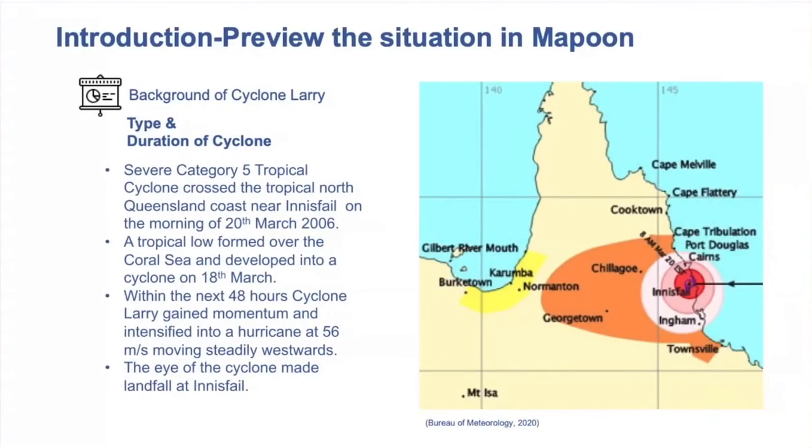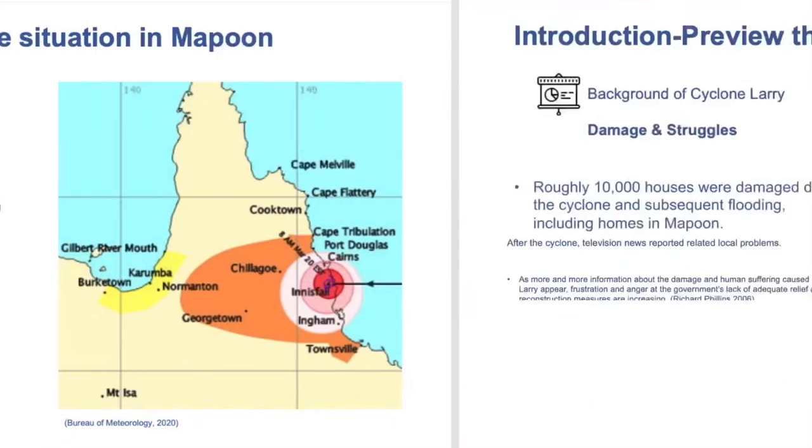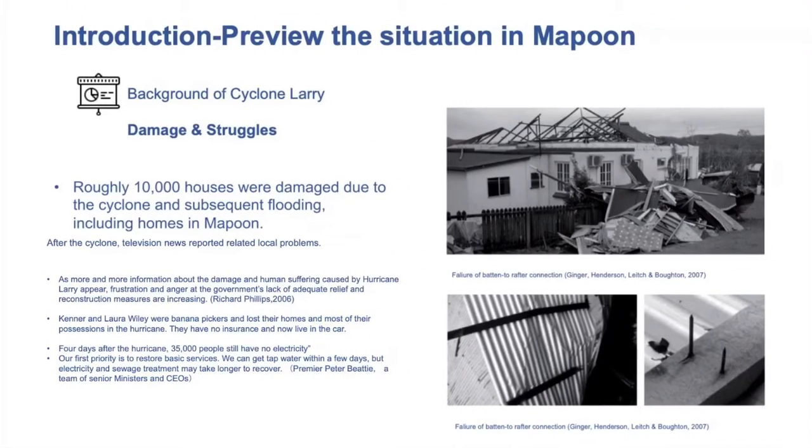This is the introduction of Cyclone Larry. This is a severe Category 5 tropical cyclone that crossed the tropical North Queensland coast near Innisfail on the morning of 20th March 2006. There were some problems after Cyclone Larry. Roughly 10,000 houses were damaged due to the cyclone and subsequent flooding, including homes in Mapun.